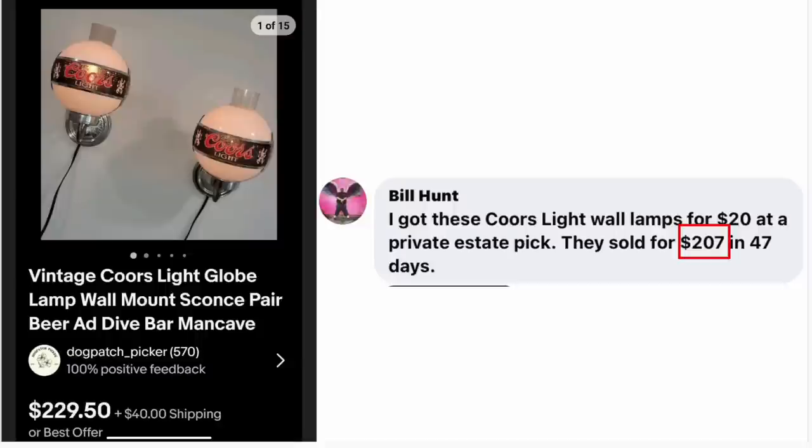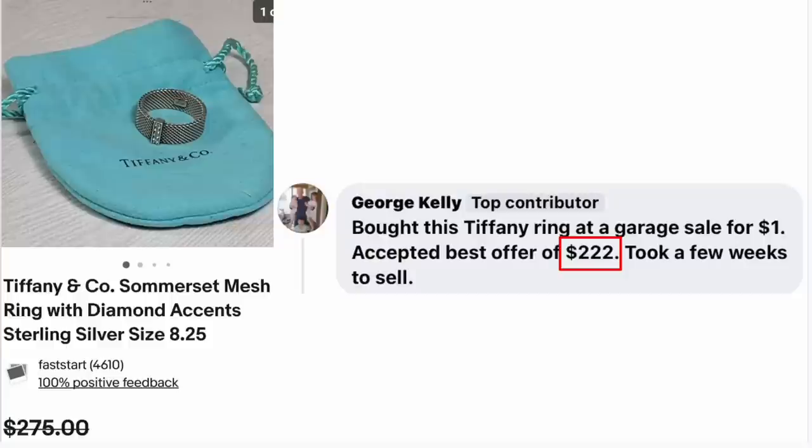Bill Hunt: I got these Coors Light wall lamps for $20 at a private estate pick. They sold for $207 in 47 days. And yes, those are very cool looking. Vintage Coors Light globe lamp wall mount sconce pair for the man cave. $20, sold for $207.